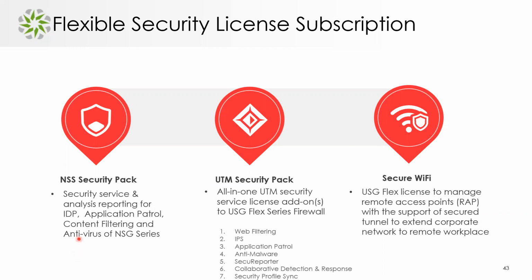So if you have one of our old NSG gateways, to unlock these UTM services, you would need the NSS security pack. If you are using a USG Flex, you would use the UTM security pack to unlock those UTM features. If you're using the ATP series, you would buy a Gold license. And then we also have the secure Wi-Fi license or remote AP license.